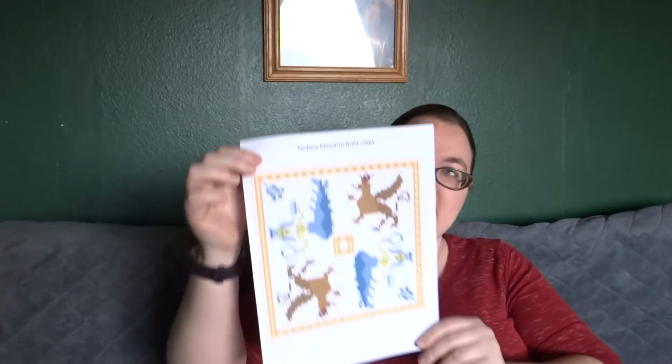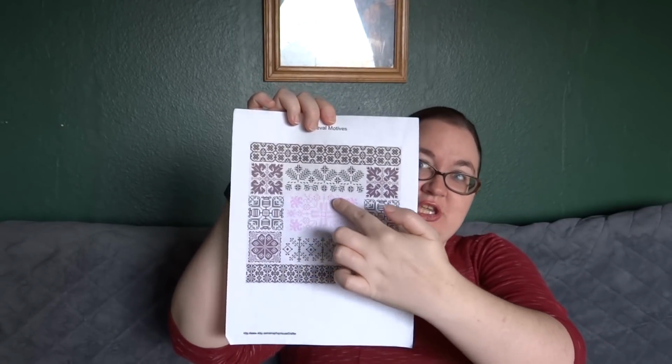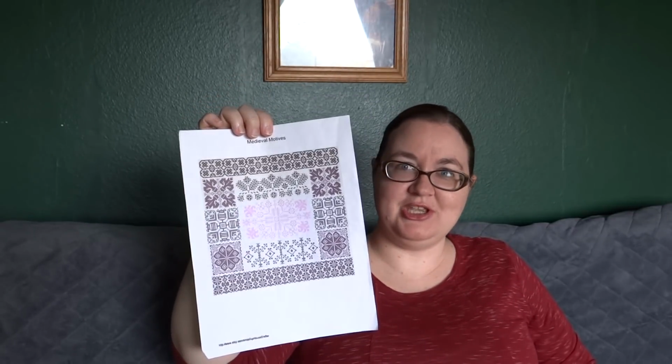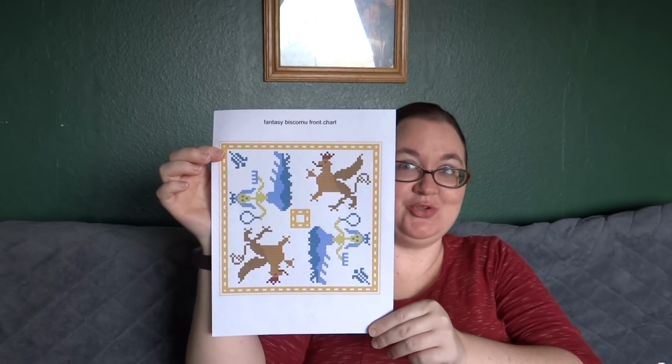So the theme for this swap is fantasy, and I am doing mermaids and griffins. By the way, we got a new printer, so just a comparison. This was printed on our old printer. This is supposed to be that rich yellow color, and it printed as a really janky pink. This is printed on our new printer, and it looks like it's supposed to, and I'm really excited about that. So yeah, no more old printer.